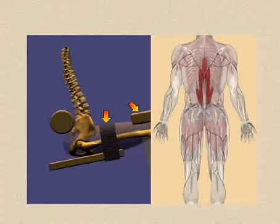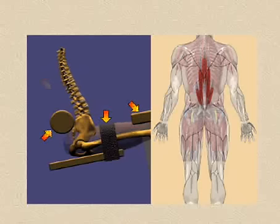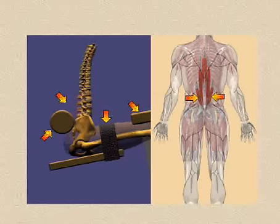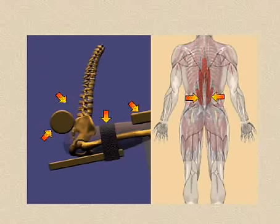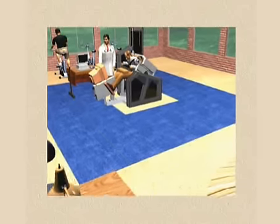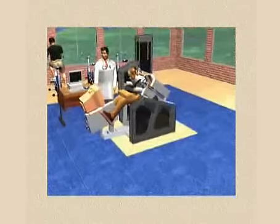Now watch what happens when the hip, gluteal, thigh, and leg muscles are immobilized. With the pelvis secure, the low back muscles are isolated and perform the exercise without involvement of the larger muscle groups. To selectively exercise muscles of the lower back, it is absolutely critical the pelvis be stabilized.